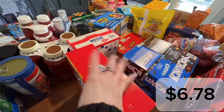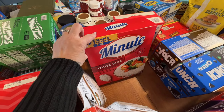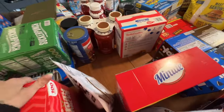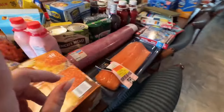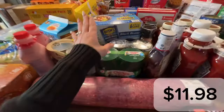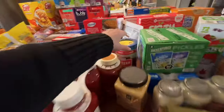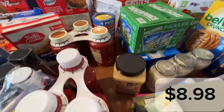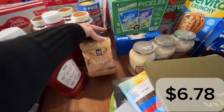I did get a big thing of the minute rice. I always end up getting a small box at Walmart, and we always need the big box. So I think that is it on this side of the table. What else? So I got canned chicken, some tuna. I think I said that already. The canned roast beef, some spaghetti sauce, ketchup, the barbecue, big thing of garlic, which was really cheap.